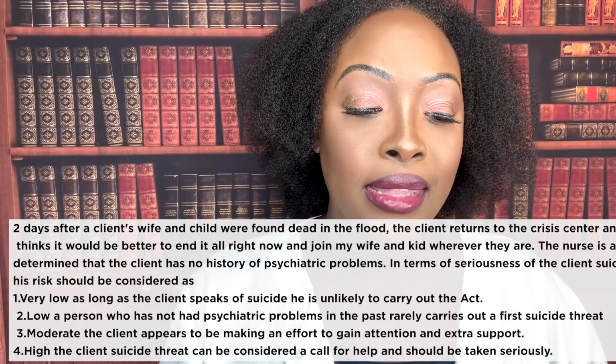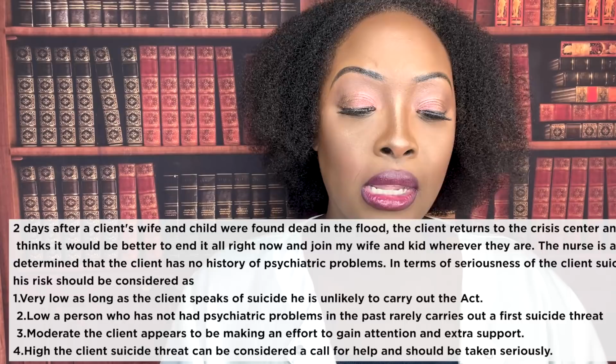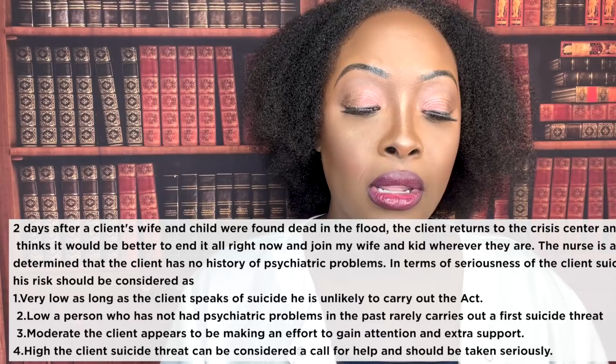Two days after a client's wife and child were found dead in a flood, the client returns to the crisis center and says he thinks it would be better to end it all right now and join my wife and kid wherever they are. The nurse has already determined that the client has no history of psychiatric problems. In terms of the seriousness of the client's suicide threat, his risk should be considered as one, very low.